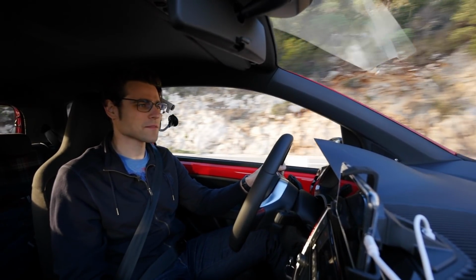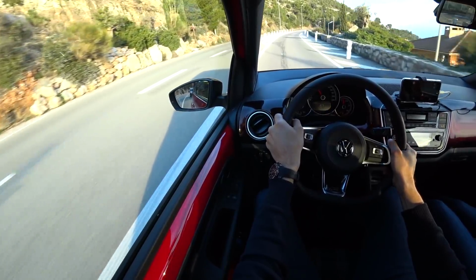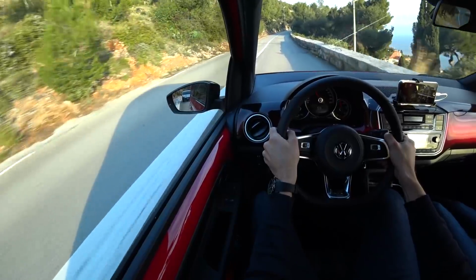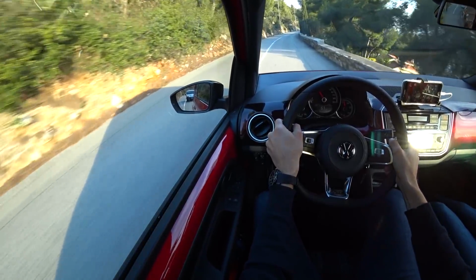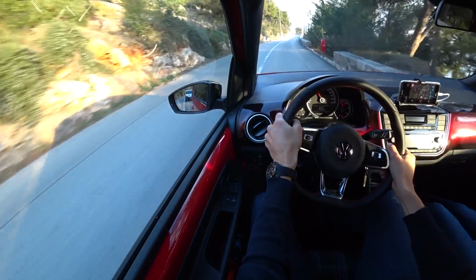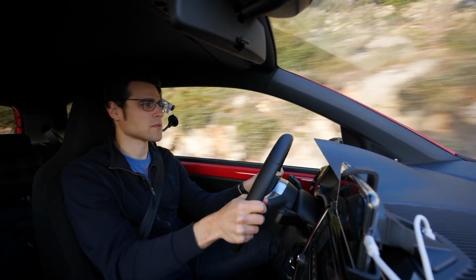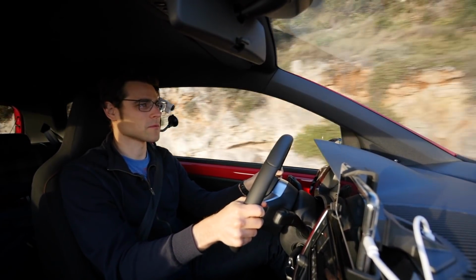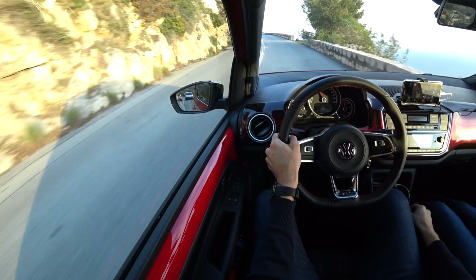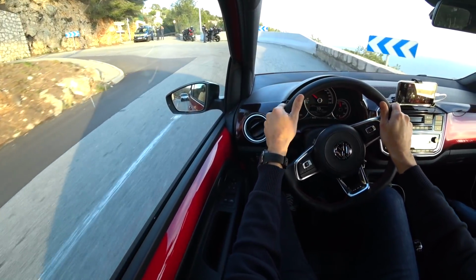And we want to start with a little agility feature with the new Volkswagen Up GTI. 115 horsepower, and you already heard it. Some nice sound coming from this 1-liter 3-cylinder engine, and we are actually above Monte Carlo at the moment. Let's see what we can score.